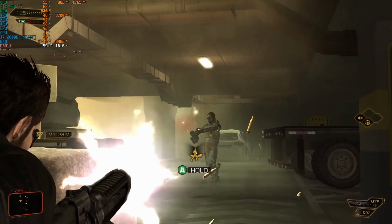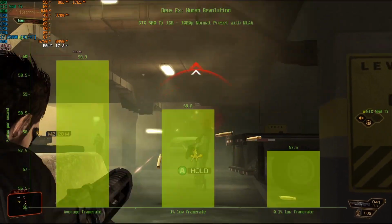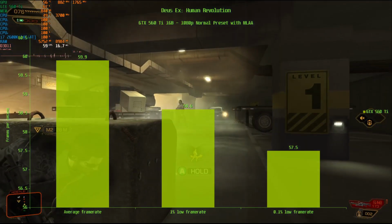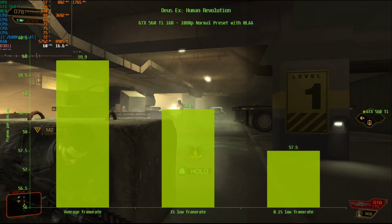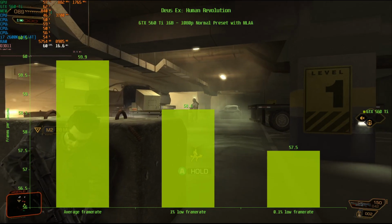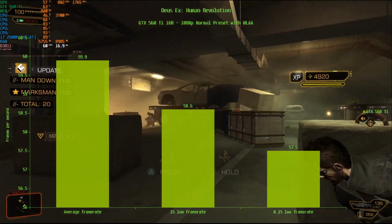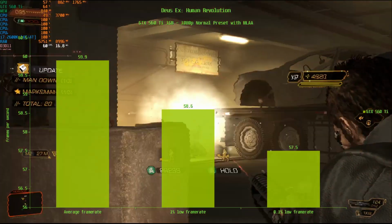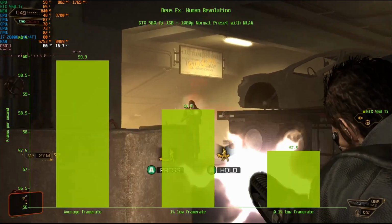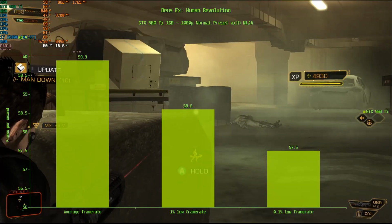Running with the normal presets with MLAA enabled, the benchmark results for Deus Ex Human Revolution on this system are very nice. We have an average frame rate of 59.9 FPS, probably hitting a 60 frames per second cap. Our 1% low is 58.6 FPS, and our 0.1% low is 57.5 FPS. Lovely tight timings from our system indicating silky smooth gameplay in Deus Ex Human Revolution at these settings.